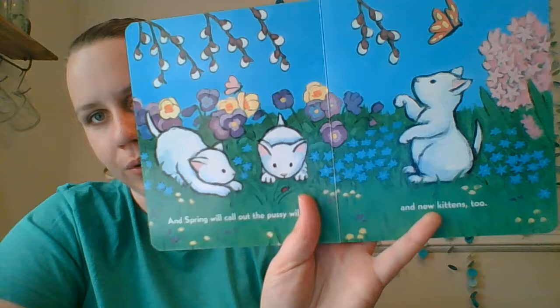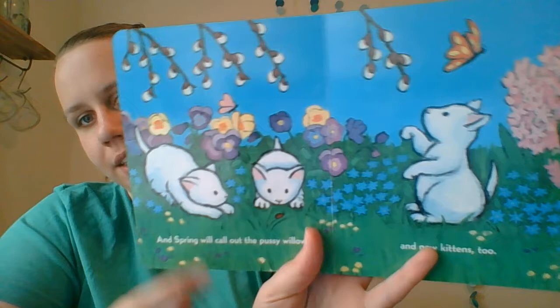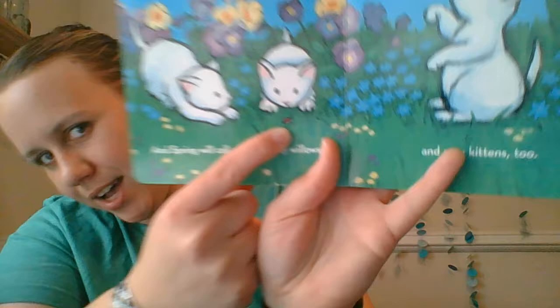And spring will call out the pussy willows and new kittens too. Look, this plant is called a pussy willow. They're really pretty and they're very, very soft. Look at the baby kittens. Oh, what's the kitten playing with? It looks like a little ladybug.